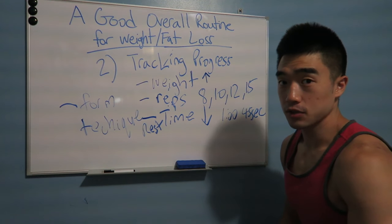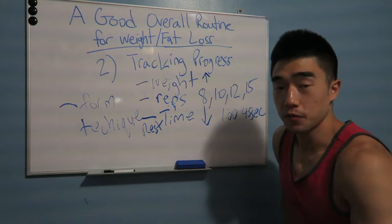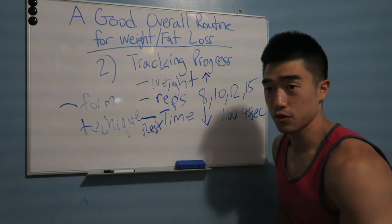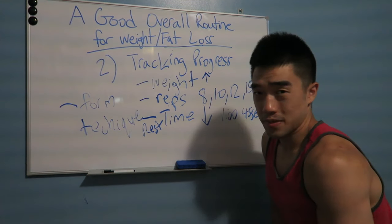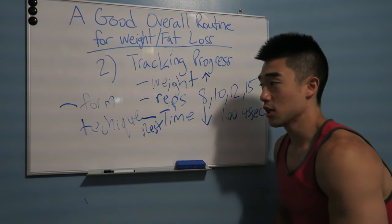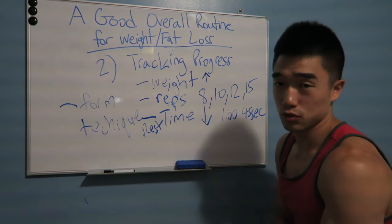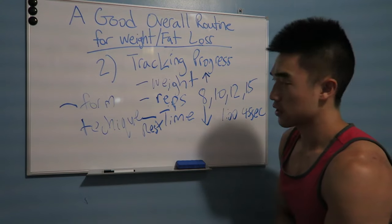Your set of 10 reps on a bench press can look really ugly the first time you do it, but then the second time you do it, the third time you do it, it looks better and better. There's more control, you're not just flinging up the weight. So a good way to track your form and technique is to record yourself. I recommend that as well. If you can see how you're improving in terms of performing the exercises, that's also a way you guys can track your progress. All right, so these are a couple ways you guys can track your progress.